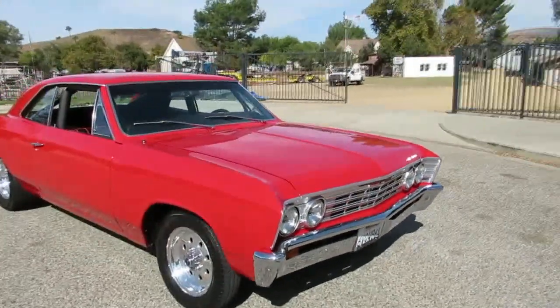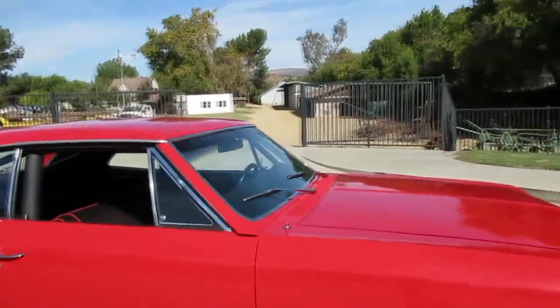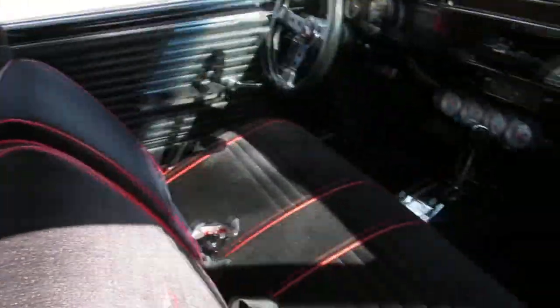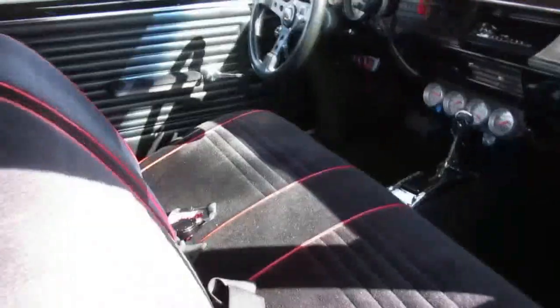It's got a cage in it. So if you want to go to the track, you can. You won't get thrown off if you do dip down in there in the 9s, if you do some more stuff to it. But it's got a full interior. I like race cars, but I like them when you can use them too. I mean, this one's got a really nice, comfortable interior. It does have the racing harness seat belts.